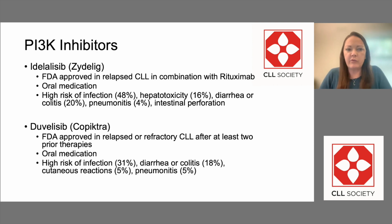I'm going to kind of skim through the PI3K inhibitors. These are also targeted therapies. They are FDA approved in relapsed CLL or refractory CLL. Their use has been limited based on their side effects. They have a high risk of infection, and we've had major gastrointestinal issues with these, colitis, diarrheas, hepatotoxicity, which is just injury to your liver. And so the use of these drugs has been very limited.